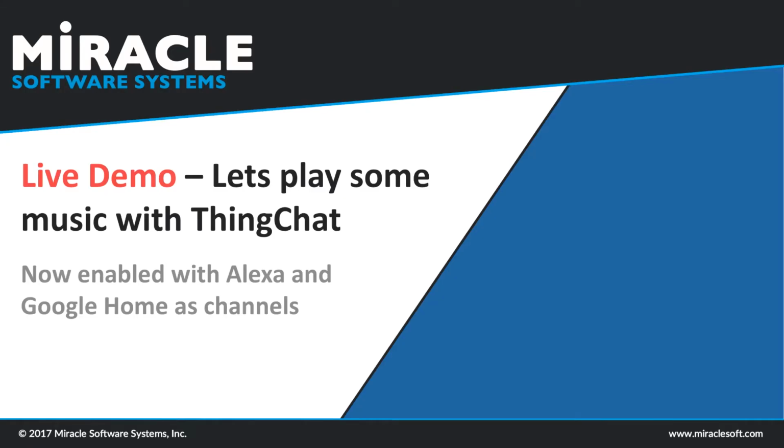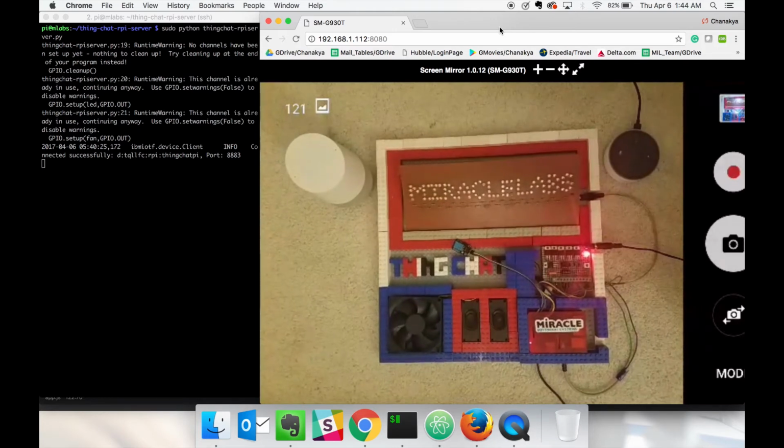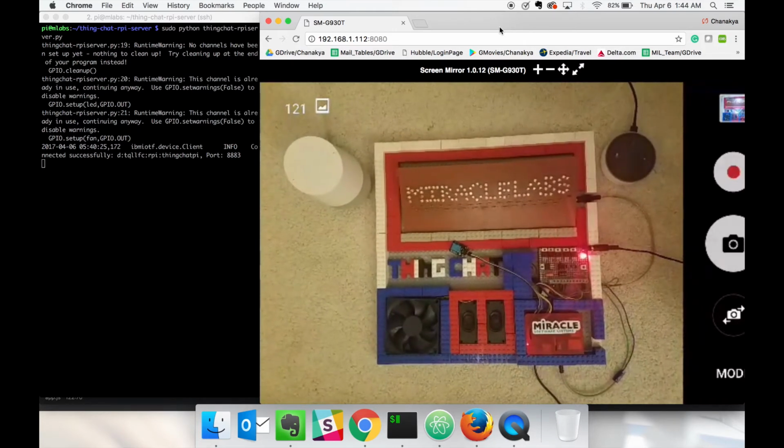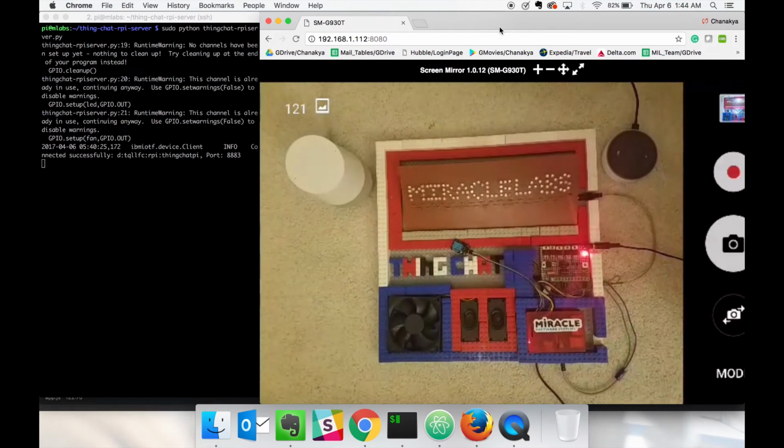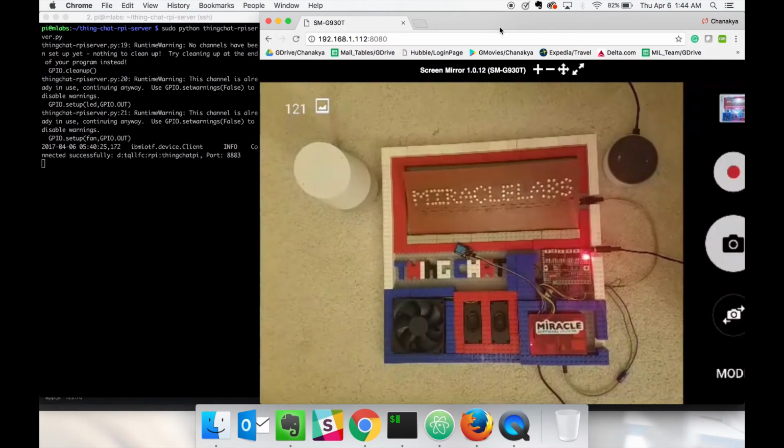So with that being said, let's head on into a demo, and let's quickly see how you can interact with ThingChat using Google Home and Alexa. Okay, so here's the demo of ThingChat, and as you can see, we've now added support for the Amazon Echo device, which you can see on the right-hand side, and also for Google Home, which is on the left-hand side of the circuit.